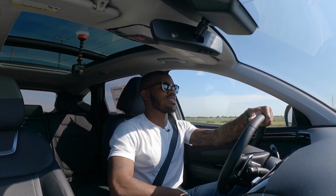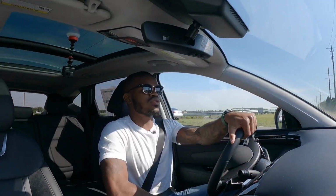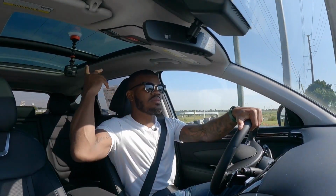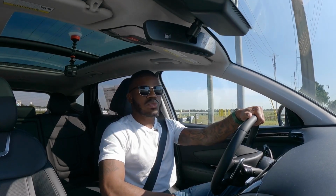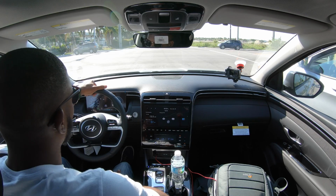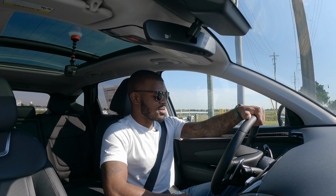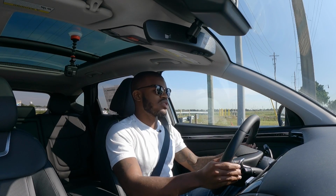Very futuristic design when it comes to the exterior styling of the Hyundai Tucson. This is a limited trim, so this one is really decked out. You have this large panoramic sunroof, 3-level heated and cooled seats, a heated steering wheel function. And the cool seats right now, they are blowing very cold air. And I like the way that the cool seats feel. They feel very good.